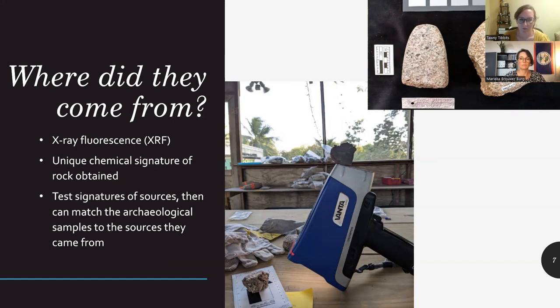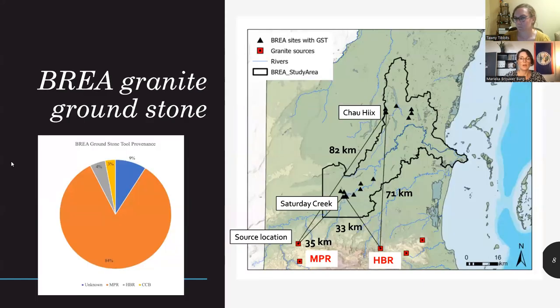We compared the chemical signatures of ancient tools with modern day granite samples that we tested from each of the three granitic sources. We then matched the groundstone tools to the sources in Hummingbird Ridge, Mountain Pine Ridge, or the Coxcomb Basin within the Maya Mountains of Belize. We learned from the XRF testing that almost all of the granite groundstone tools found in the BREA study area come from the Mountain Pine Ridge source.